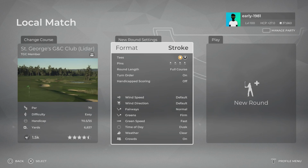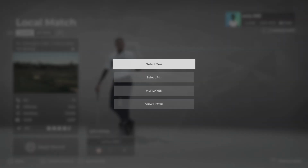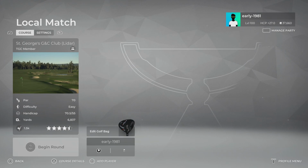As always, we're leaving everything at default. Fairways are normal, greens are firm, the green speeds are fast, time of day is dusk, and the weather is clear. Let's have a look at the tee options. We have two options. We will be swinging from the black tees, which are playing 6,837 yards, and as always, pin set number 1.